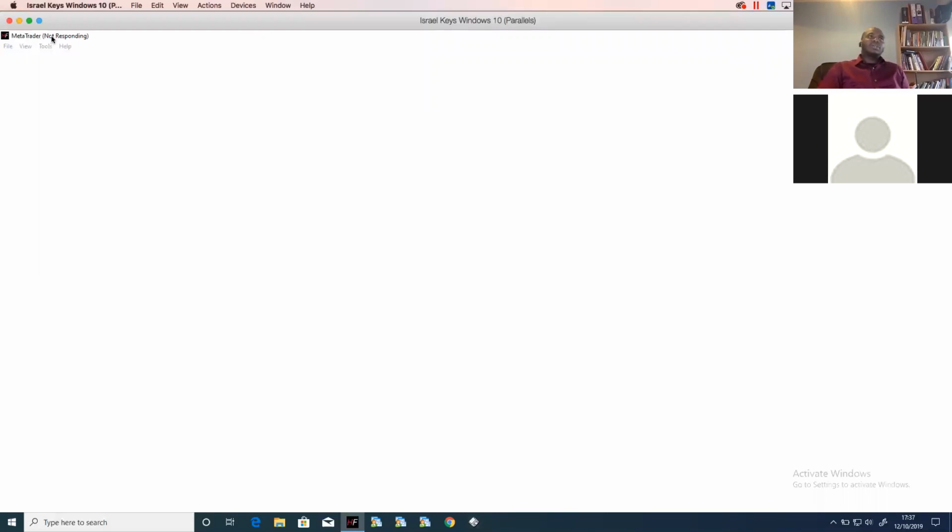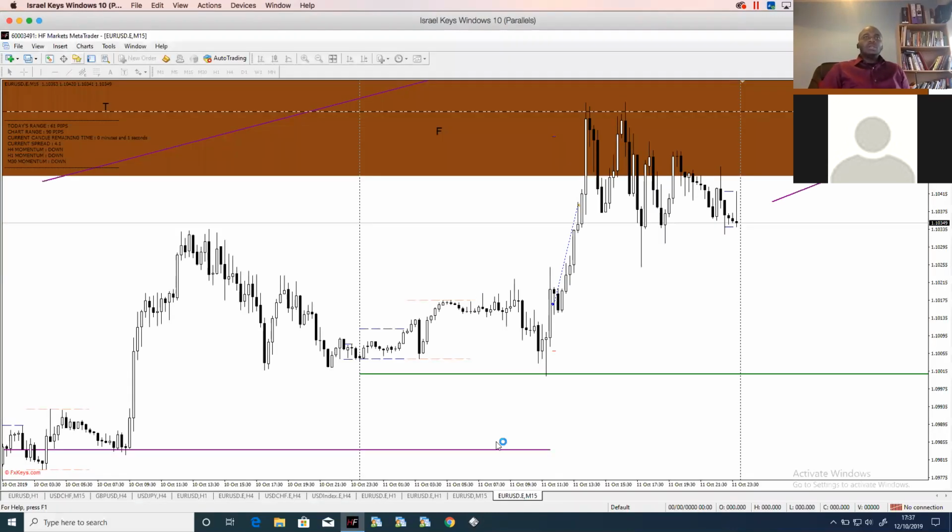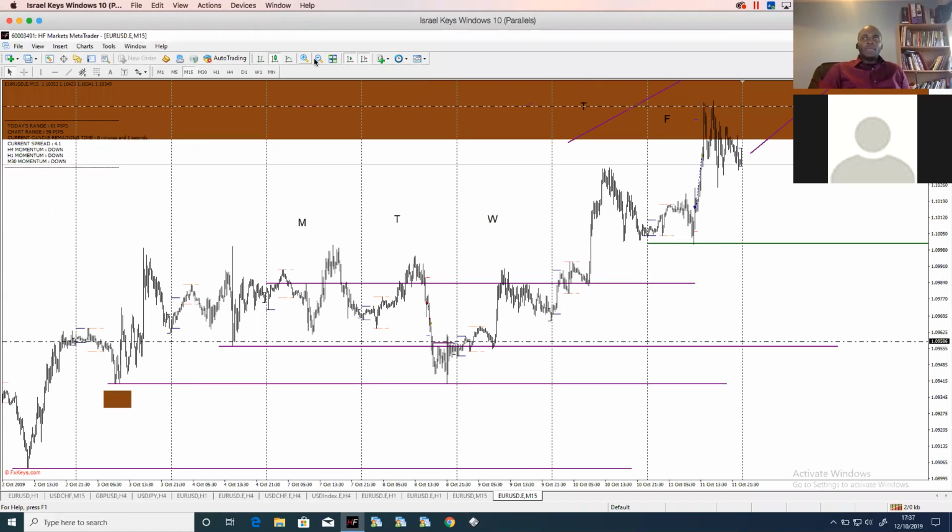Just give this a second. I think the fact that I downloaded this, okay, actually, it kept the markings, so that's good. So this is what you're going to end up with. Now, this has markings already because I've been using this one for a while. It's going to end up with something like this.